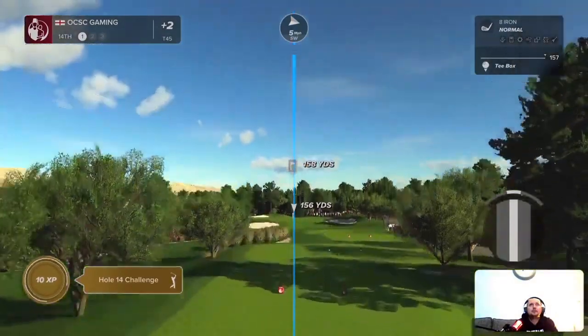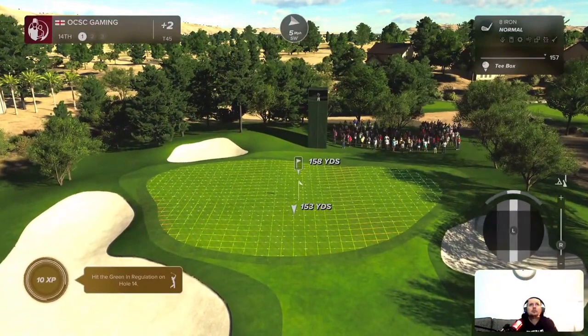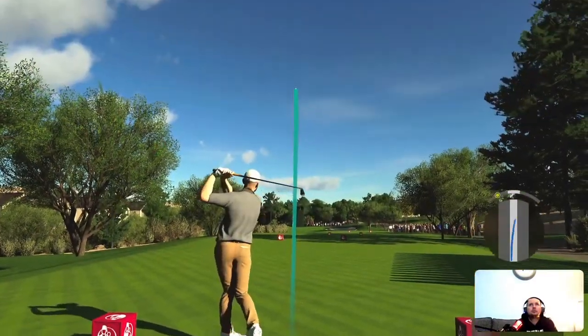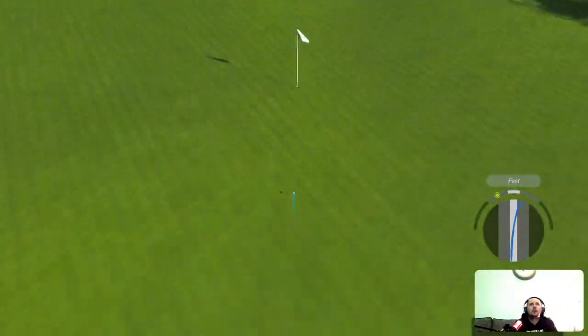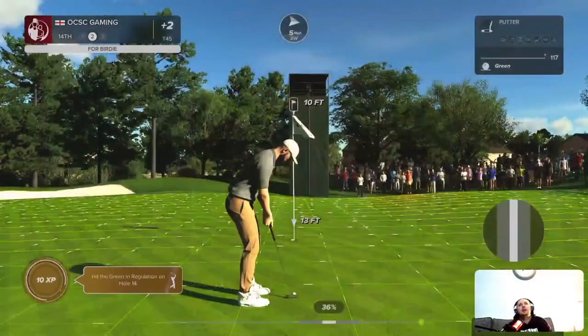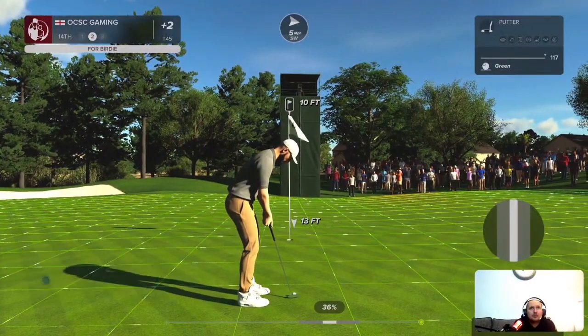The 14th at TPC Summerlin is a straightaway par 3, playing 168 yards. The green slopes right to left, so make sure you've got the right length of club so you're not left with a long par. Go on, go. This is a beauty. Go on. Yeah, we'll take that. Already made a few birdies today. Come on. This is another good look.